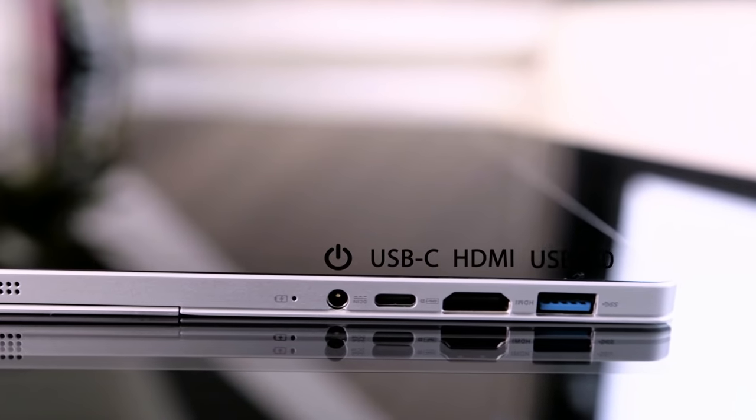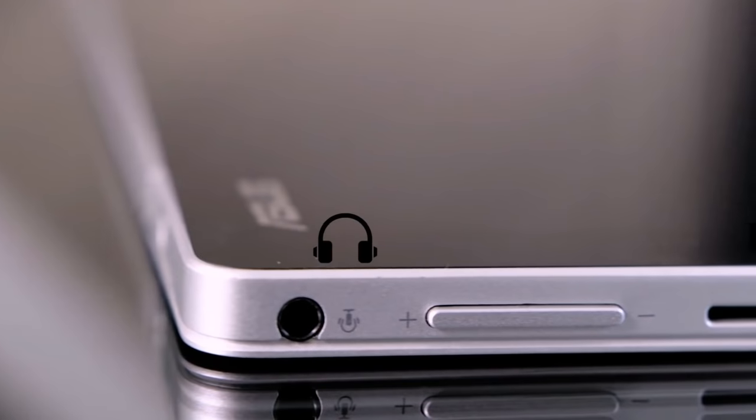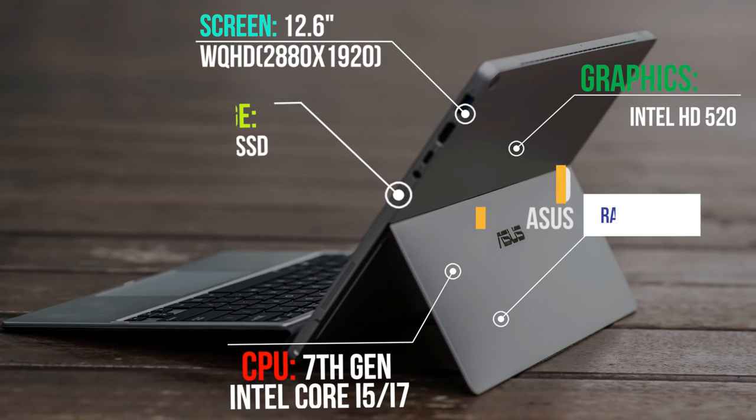The ASUS Transformer Pro has a suite of full-sized inputs, ready to connect to your world. The ASUS Transformer Pro: powerful, convenient, and expandable, powered by Intel Core i7 processors.